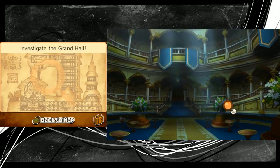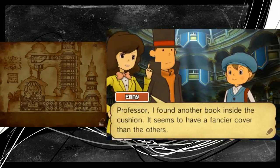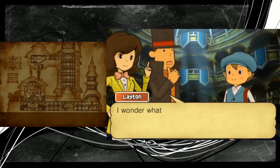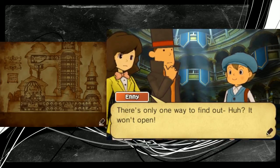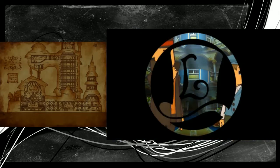So, what do we want to inspect around here? Is there anything around here? Oh, there's a puzzle. There's a puzzle, there is. Professor, I found another book inside the cushion. It seems to have a fancier cover than the others. I wonder what story this woman will hold. There's only one way to find out. Huh? It won't open. It appears that it's a puzzle. It's a puzzle.